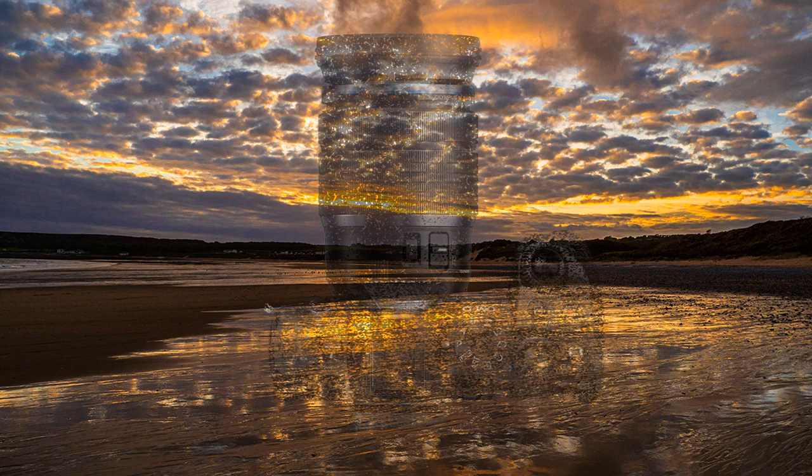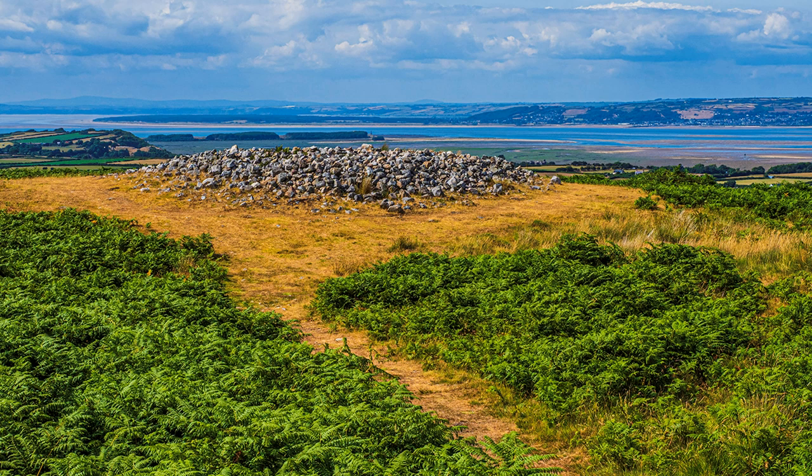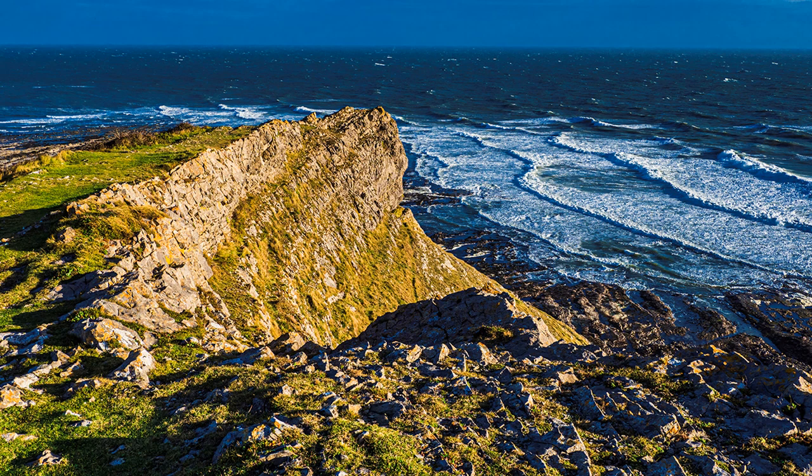The Gower Peninsula in South Wales was the first region to be recognised as an area of outstanding natural beauty, which today extends to many other places in the UK. Therefore, like national parks, it is protected from unsightly development, and fortunately, much of the coastline is now owned by the National Trust. However, scenic areas like Gower get busy.